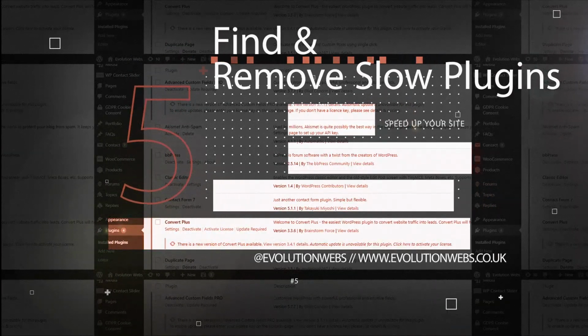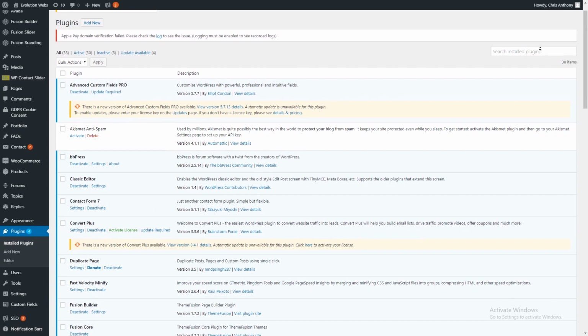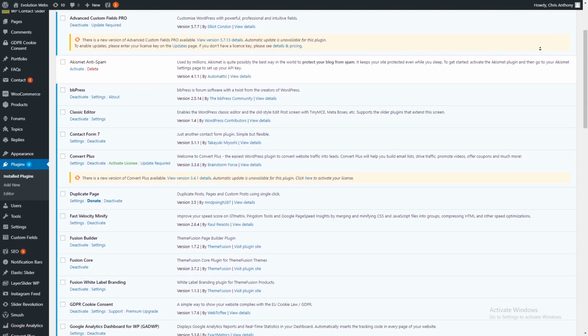Tip number 5. Depending on how long you've had your website, over time you may have installed plugins that you don't even use anymore. So go through your plugins list and remove any that you don't think are needed, or just the ones that you don't use.